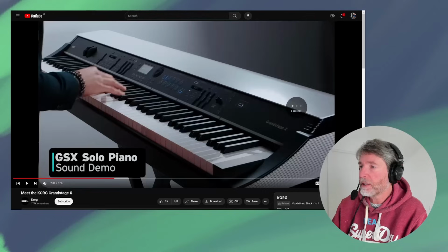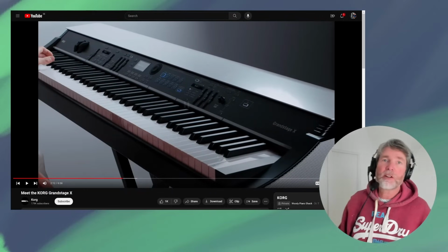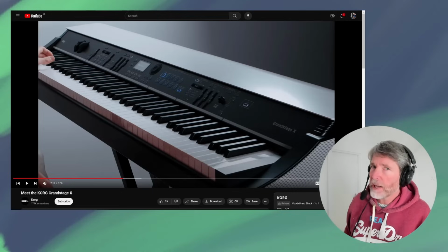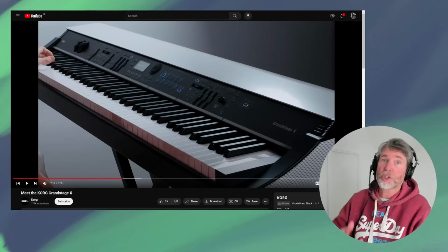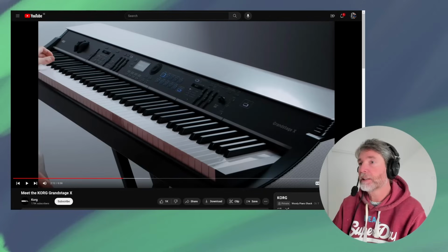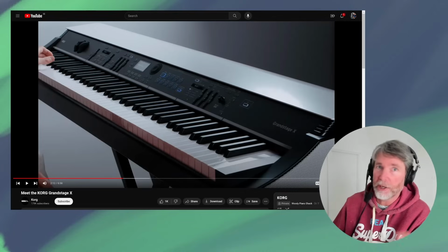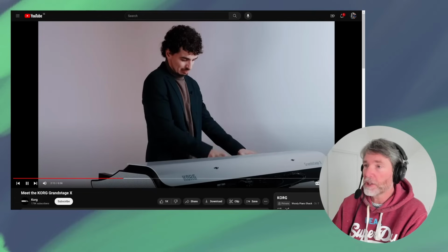But I'm sure this has got amazing sounds. I think the sounds are derived from the Nautilus and the Kronos. You have this SGX, I think it's called, the piano sound engine. In the case of the Nautilus, it was streaming samples off the disc. So some of these pianos were several gigabytes in size. And the electric piano comes from their SV range, which uses physical modeling as well. So really nice pianos.